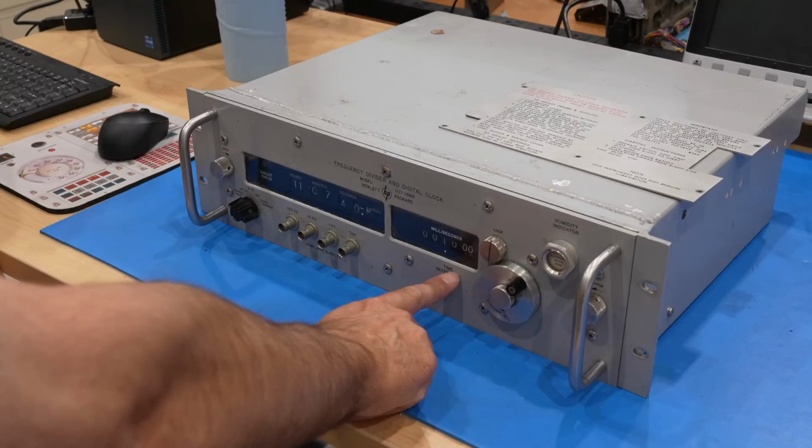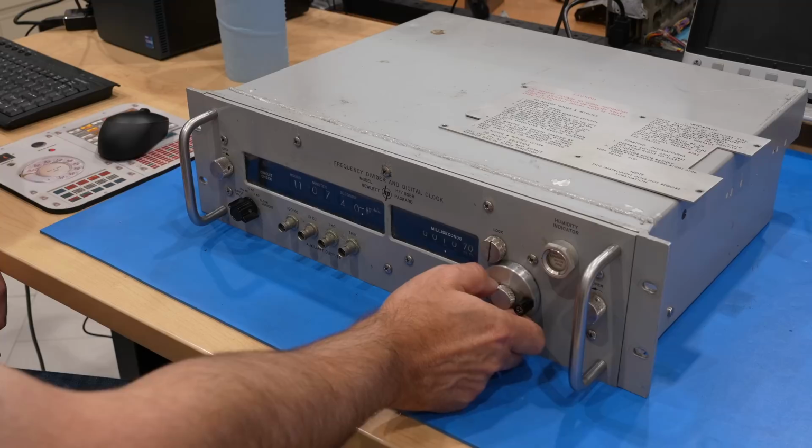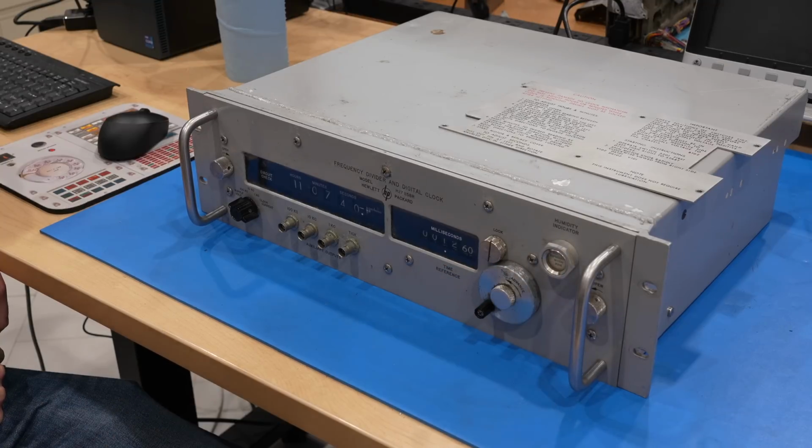See the big knob at the right? It is graduated in fractions of a millisecond. By turning it, you can fine adjust the tick reference to within 10 microseconds.